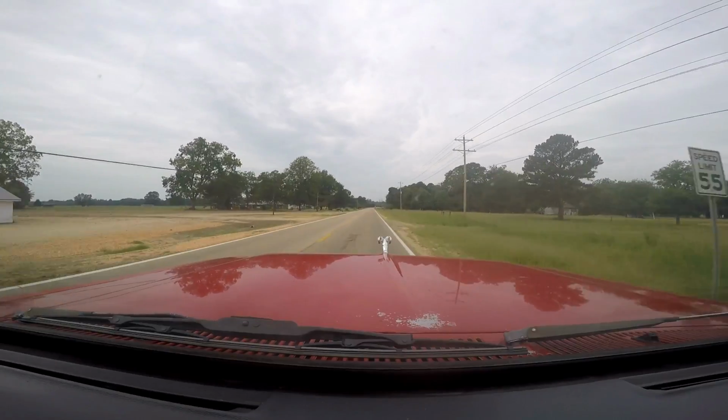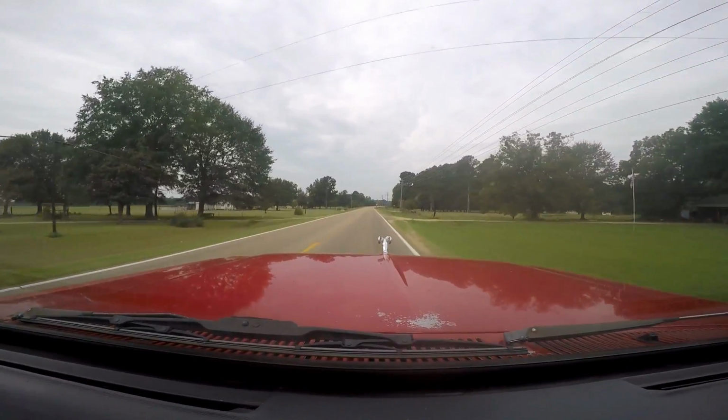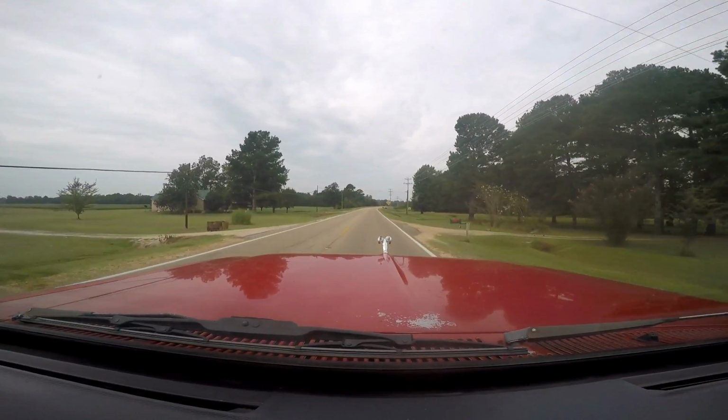Well, crap. I just realized I'm sitting here talking and I missed the fuel station, so I guess I'm gonna turn around because that's the cheapest fuel in the area.